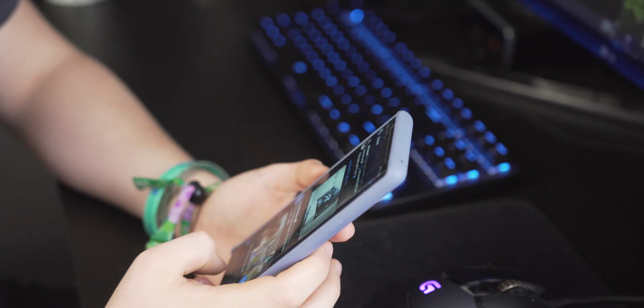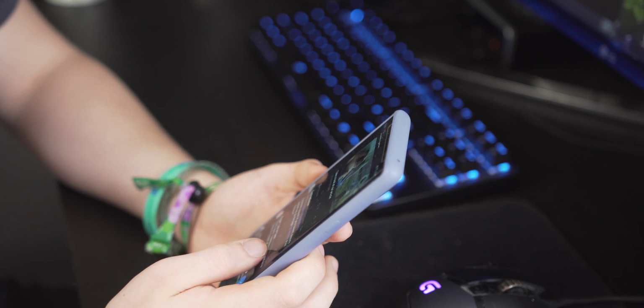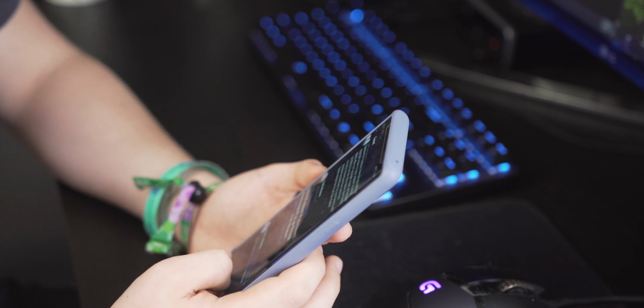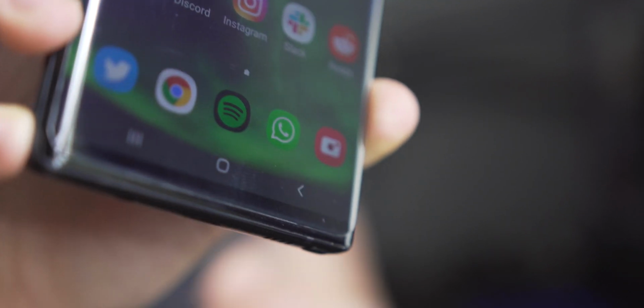But today we're going to be talking about the Galaxy Note 9, and I'm going to be looking back on it as a device that you can use now that's probably better than the Note 10 that costs just a fraction of the price. So hey guys, my name is Ryan Thomas, and should you still buy a Galaxy Note 9? Let's find out.